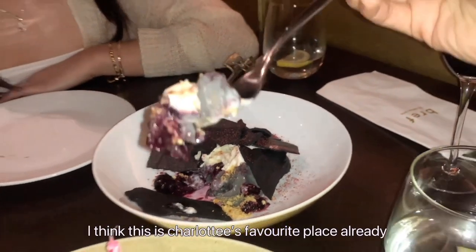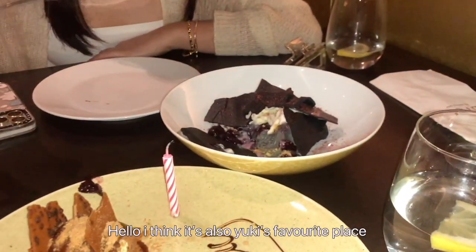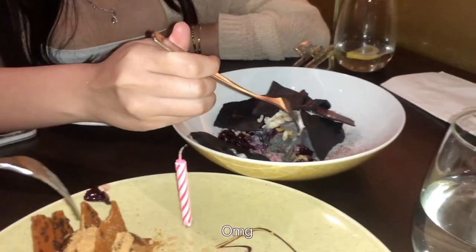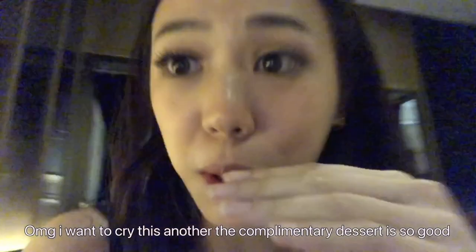Dessert. I think this is Shadi's favorite place already. Yeah, legit. Hello, 我觉得也是应该是UK favorite place. 你要吃到这个 blueberry? Oh my gosh! Oh my gosh! I want to cry. This another complimentary dessert is so good.